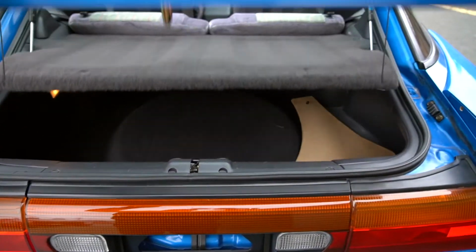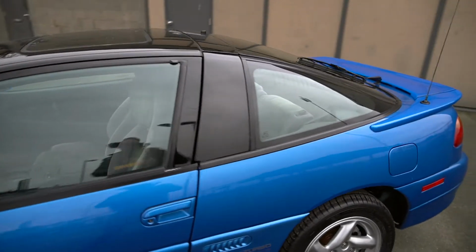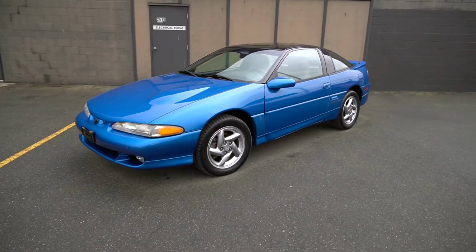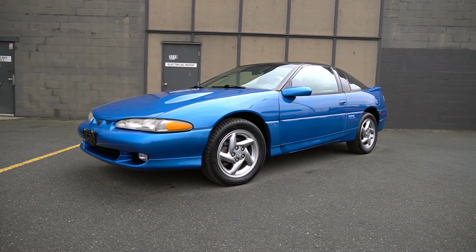Anyway, hope that helps. We're going to do the driving video next. Driving it here was quite a blast. I'm sad I didn't get to own one of these when I was younger, but you know what? I probably would have had more tickets than I already did.